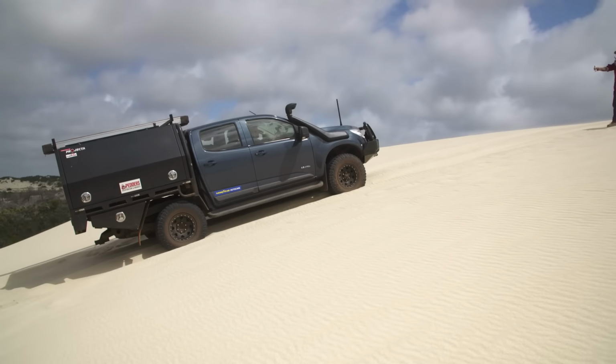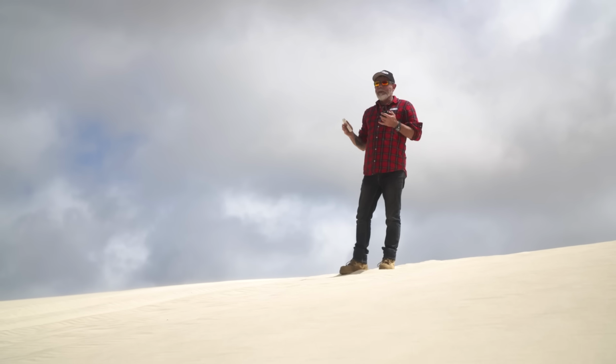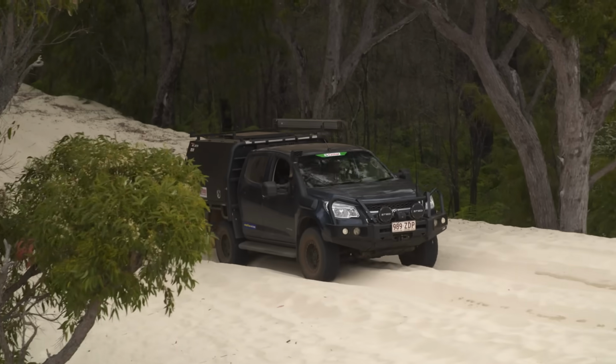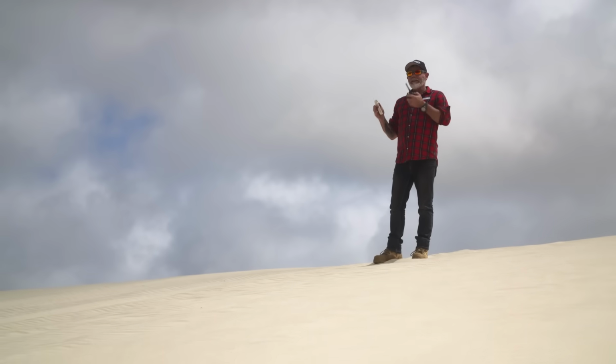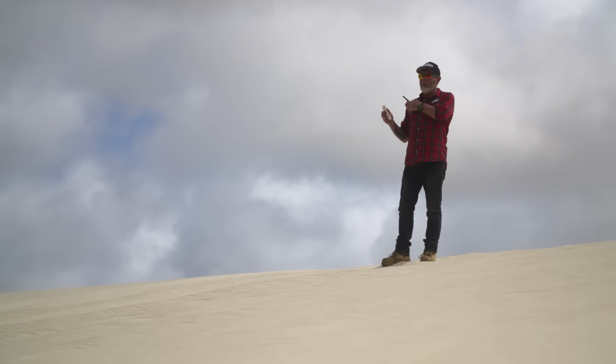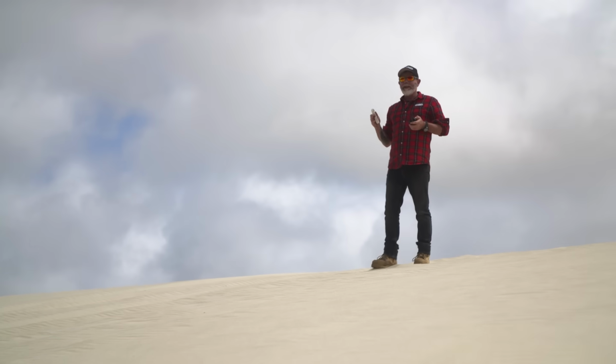What happened there? Where the lack of experience is coming in is that she's not giving it enough mumbo, and sand is one of those things where you've got to commit and give it to it, depending on your tyre pressures. They have gone down to 14, which is pretty low. They may need to go down to 10. We'll see how we go.